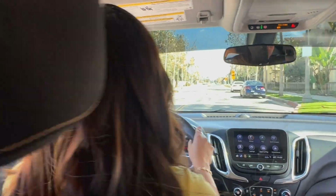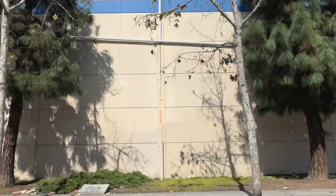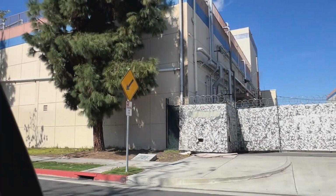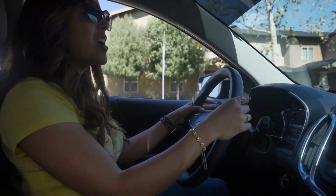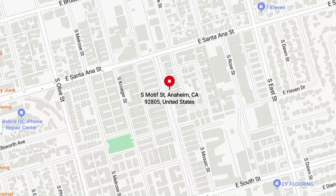A lot of people always ask me about this building on the left, and it's a company that does flavorings and stuff like that. I think scents and perfumes too, but sometimes you'll get a really good smell. It smells like orange Tang or something like that. But here we are, and here's Canvas. So we're gonna take a quick right here onto Motif Street.